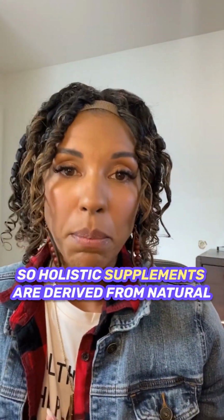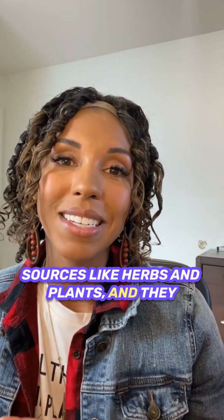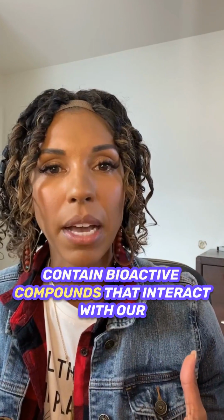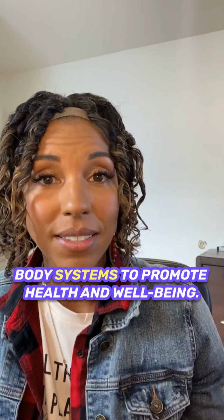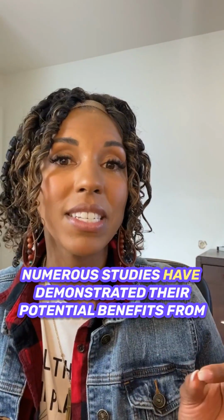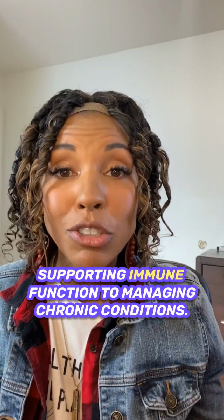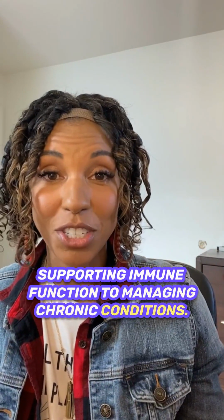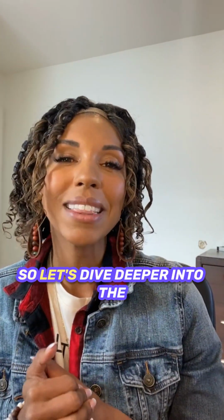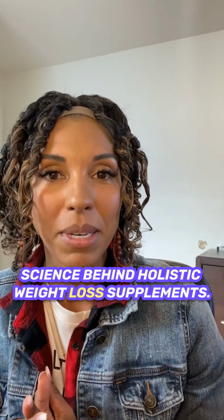First, what exactly are holistic supplements and what scientific research supports their efficacy? So, holistic supplements are derived from natural sources like herbs and plants, and they contain bioactive compounds that interact with our body systems to promote health and well being. Numerous studies have demonstrated their potential benefits from supporting immune function to managing chronic conditions, right? So, let's dive deeper into the science behind holistic weight loss supplements.